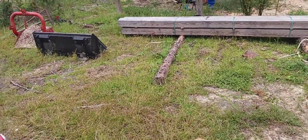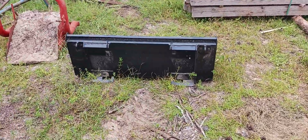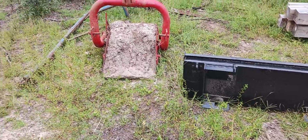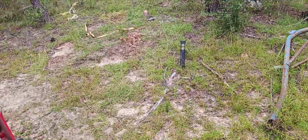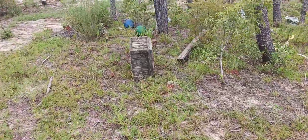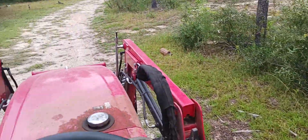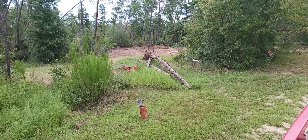There's my little bucket. I added the hooks on before I got injured. Very helpful. The pan's full of dirt. I got all sorts of concrete stuff out in the woods. Haven't figured out what I'm going to do with it all. My bowling balls. Those are my pillar caps. I've been doing a little cleaning out over there.